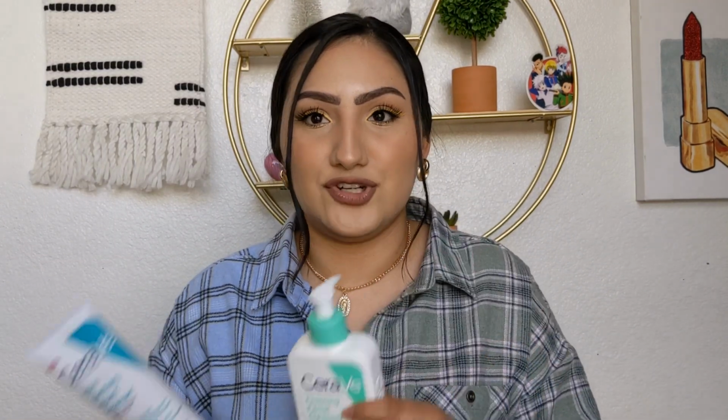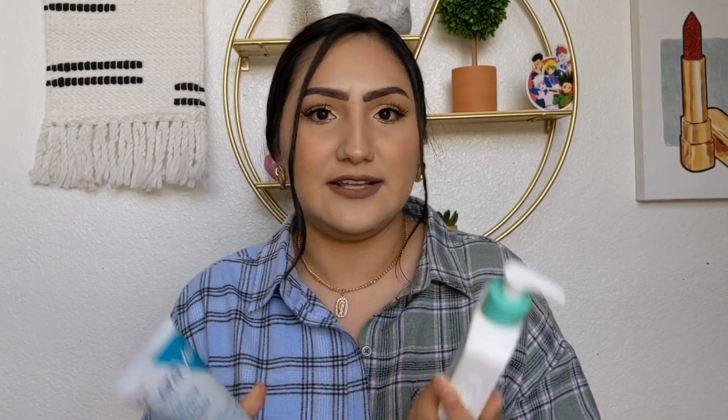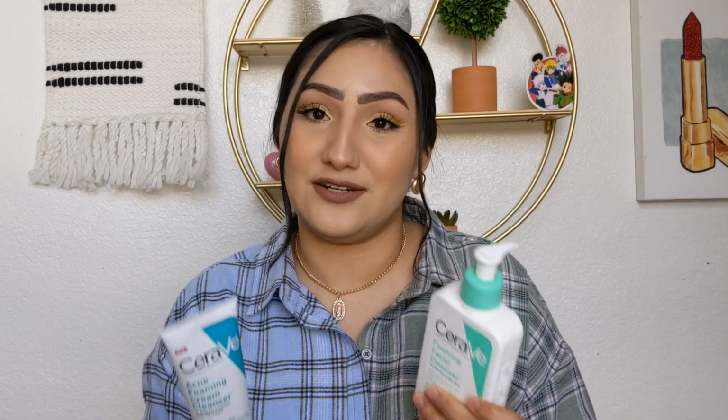Obviously, I feel like a lot of people, like when I was working at Target, they bought CeraVe cleansers. We were always out, we were always restocking. CeraVe is like a great, I think the best drugstore skincare brand ever. I love this stuff. This one and Neutrogena, really good stuff. They're all dermatologist recommended as well, Neutrogena and CeraVe. So definitely recommend these. They're really inexpensive, and you guys will definitely see a difference in your skin.